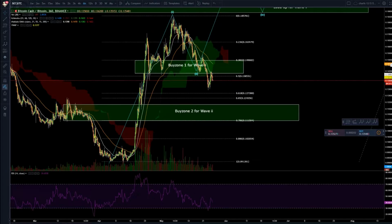Just be patient, guys. Trading is all about being patient, right? We had a nice trade on the EOS because of the fact that we were patient and we just waited and waited and waited, and eventually it hit that 0.5 Fibonacci. So it's like, I'm buying, and the next day you're up 10%.